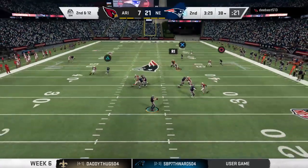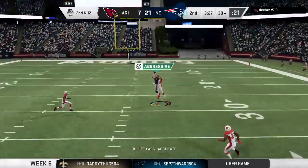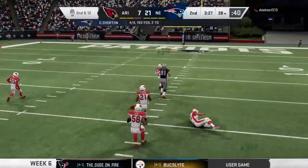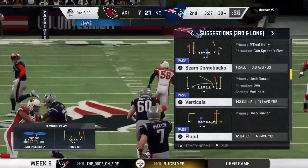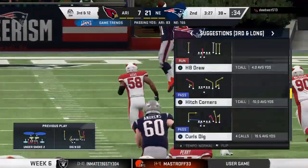From the gun, Overton. He's going to fire one deep over the middle. And this is going to wind up incomplete. The coverage there too strong on the deep ball, and now they face a 3rd down.